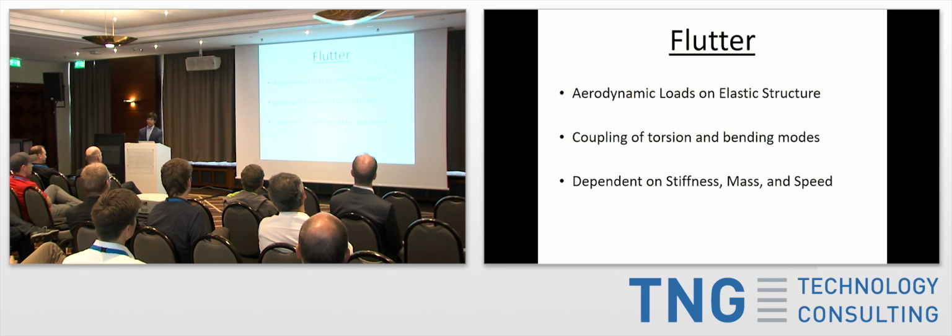So flutter, the other failure mode, which was the main killer of DS models, is a response of an elastic material when it's subjected to aerodynamic loads. It's often a coupling of torsional flexing along with bending of the wing. And one mode tends to exacerbate the other mode and vice versa. It's a runaway, unstable system. And the only way to stop it once it's begun is to decrease the speed of the vehicle.